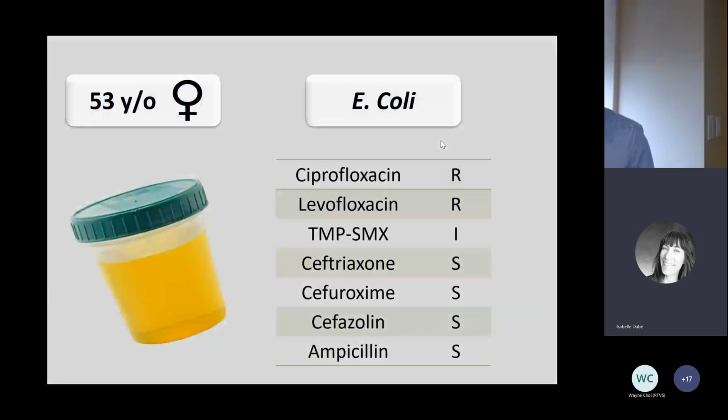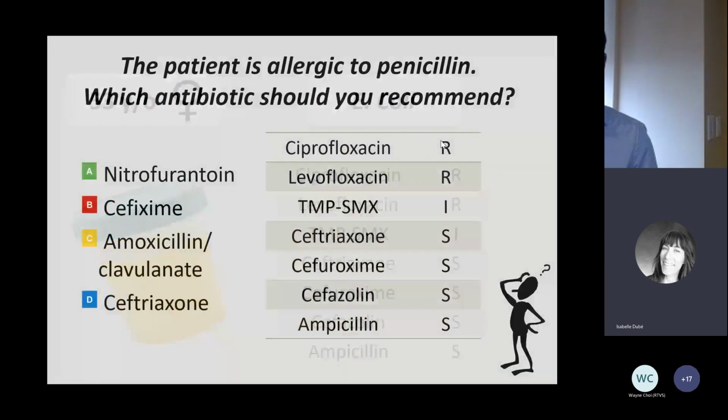So going back to our case, we had resistance to what we initially prescribed. The question is, what do you want to use here? This is an outpatient, so you're probably not going to want to use ceftriaxone. Nitrofurantoin may or may not be appropriate where you are. So I chose cefixime for this one. I'm not worried about the penicillin allergy, and we can use this without a problem.